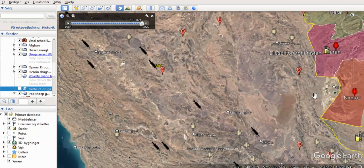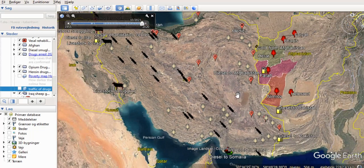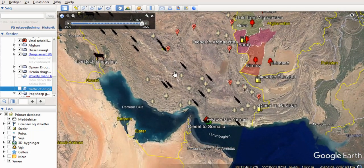Okay, what can we learn from this? Well, we can learn a little bit. We can see that in this area it's predominantly opium, and further to Europe it's heroin, which probably means that here it is converted from opium to heroin.